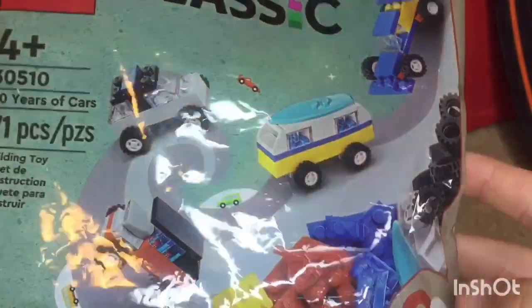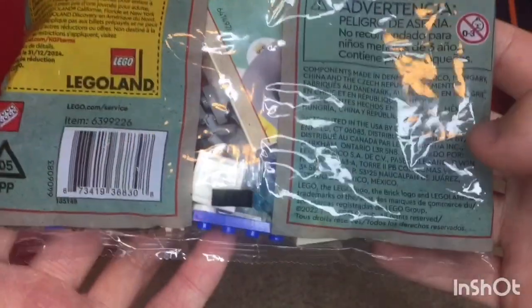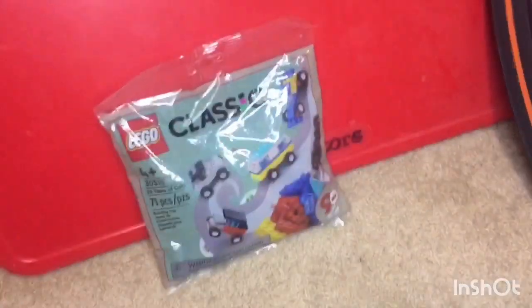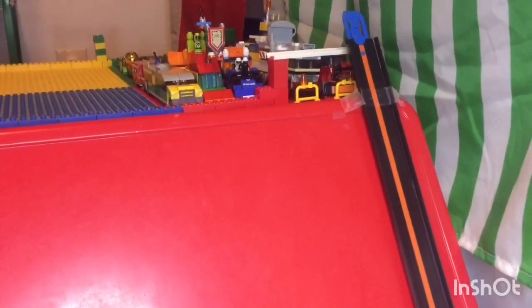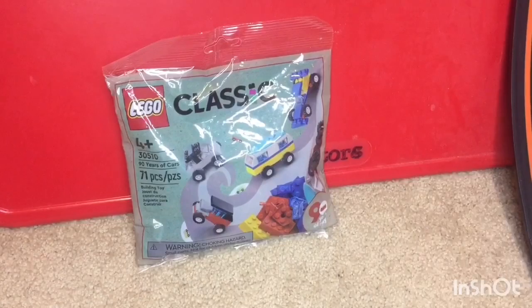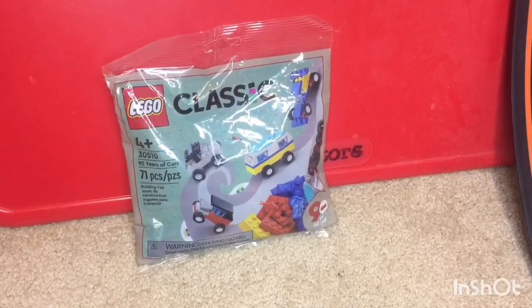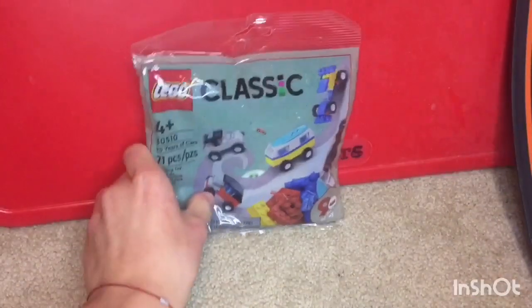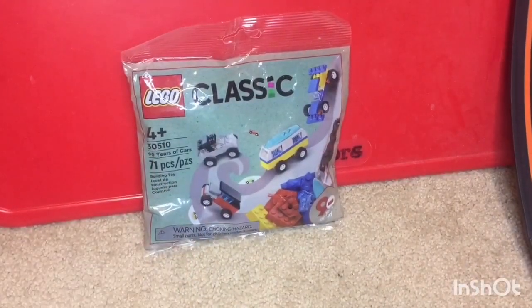90 years of cars. There's 4 cars in this set. Very nice. So I'll be opening this set here and then review it. And then there's the 5 teams that already advanced, and I'll do the Demolition Derby Heat 2. Well, I think you're going to see a time lapse of me opening this in a couple of seconds.